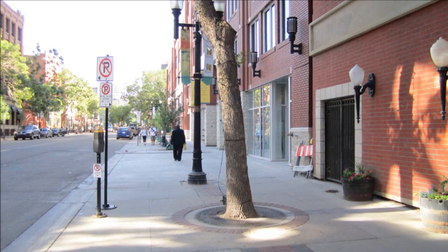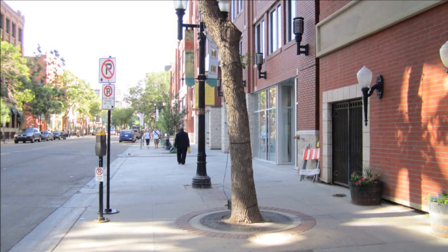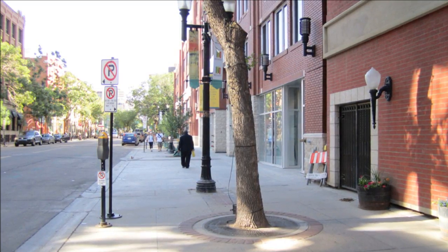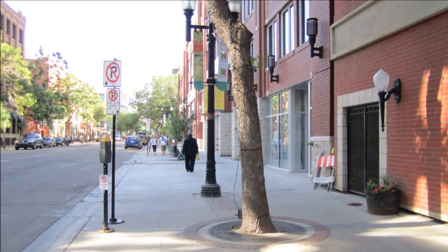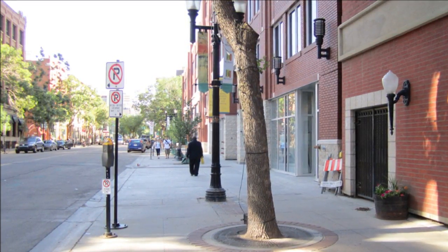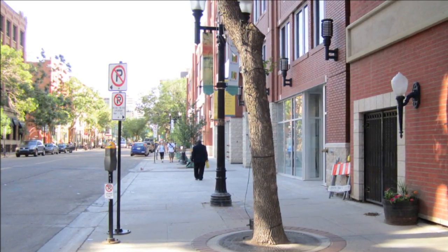This sidewalk is really wide. There's a lot of room for pedestrians to walk in both directions. It's attractive. There's flower pots, there's decorative poles and lighting. The sides of the buildings are clean and friendly looking. There's trees along the street, and you can see the sidewalk blends nicely into the road. There's a nice blend from the pedestrian realm into the car realm.